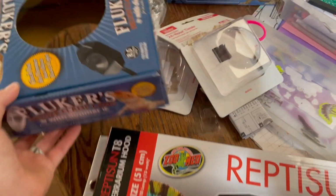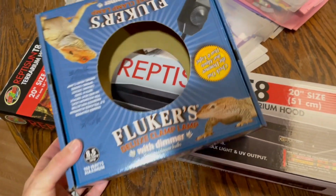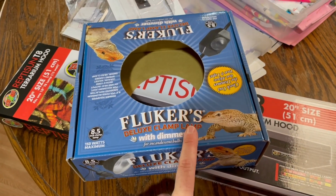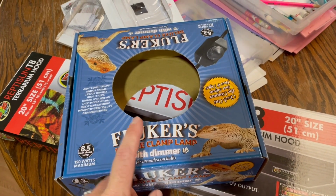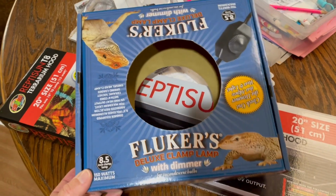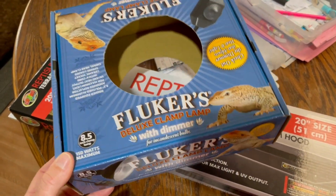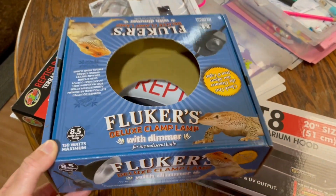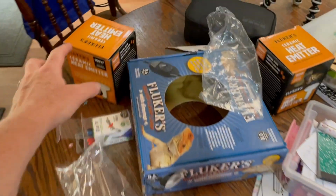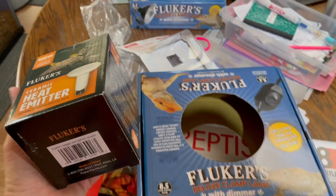Now, most places like PetSmart or Petco, where you can get a lot of these products, if the product stops working within 30 days, some are longer, some you can get away with 60 days, as long as you have your receipt, you can take it back and you can get a full refund or exchange. So that is why you always want to keep the boxes. And that goes for your bulbs as well.